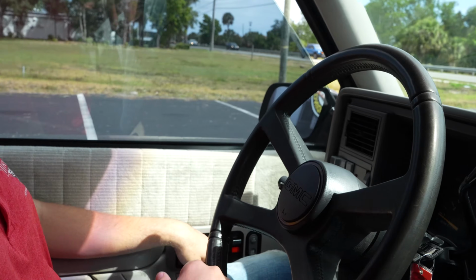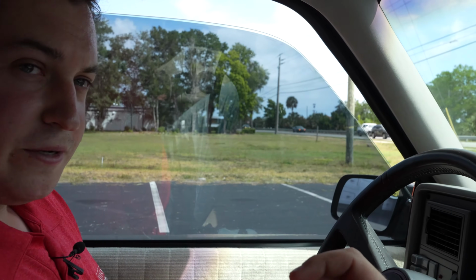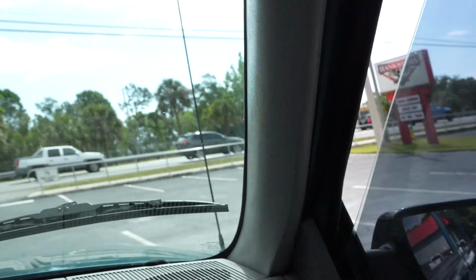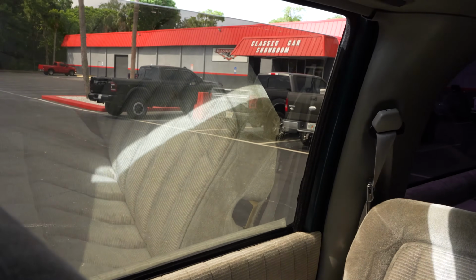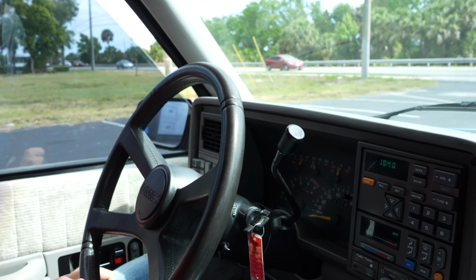I got a lot of different buttons here. We're not gonna go through the whole thing, show you every little thing, but the windows go up and down. Passenger side, look at that. Back seats, they go down, they go up. A lot of buttons in here. Definitely ahead of its time. Oops, had the wipers on by accident.